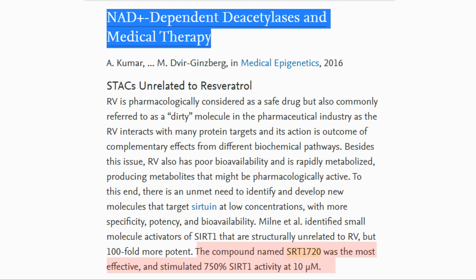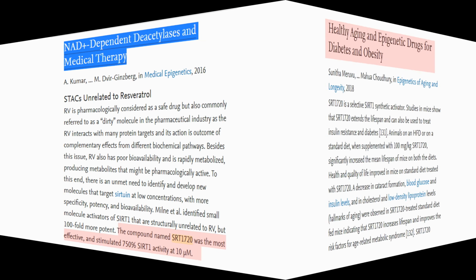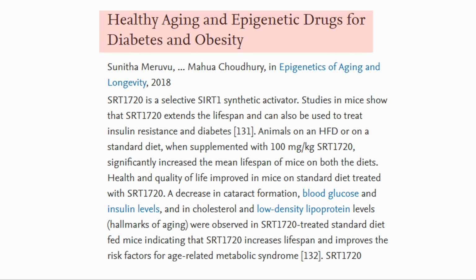This study, entitled NAD+ Dependent Deacetylases and Medical Therapy, published in 2016, mentioned that SRT-1720 was the most effective SIRT1 activating compound and stimulated 750% SIRT1 activity at only 10 micromoles. Our last paper is this one from 2018 on healthy aging and epigenetic drugs for diabetes and obesity, which provides a summary of the outcomes for the studies of SRT-1720.